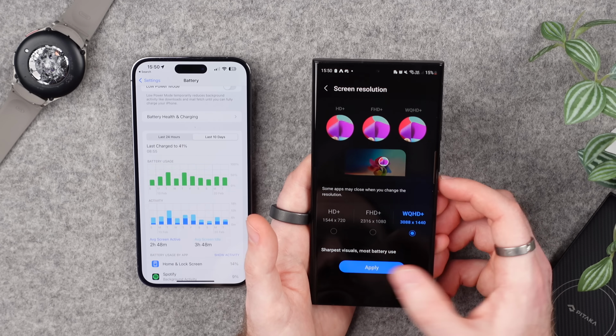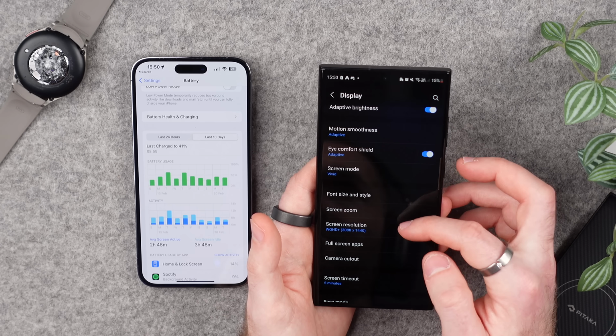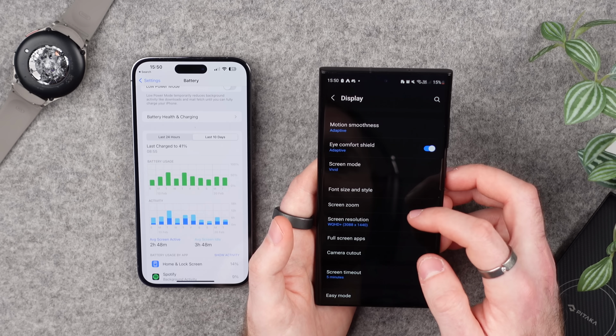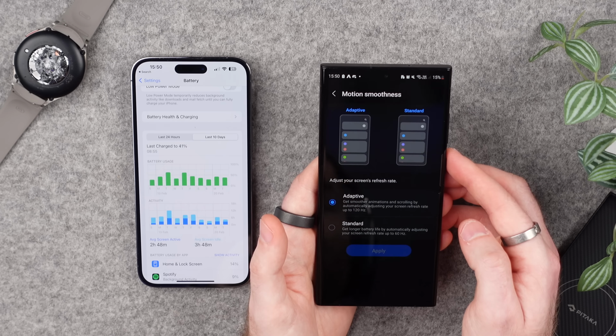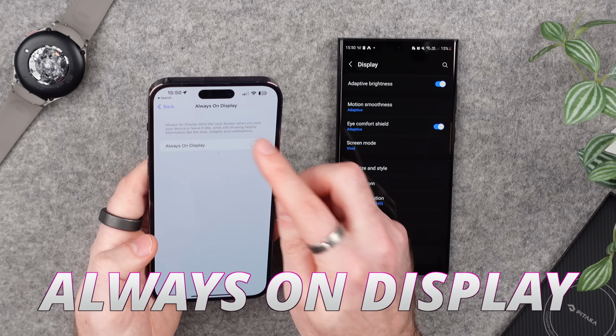And that's with all of the features enabled, the always on display, quad HD resolution, 120Hz display. I'm not even trying to conserve battery, compared to the iPhone, which now struggles to get through even a single day, and that's with me even switching off some features to try and make it last longer. Because number 3 is that always on display.